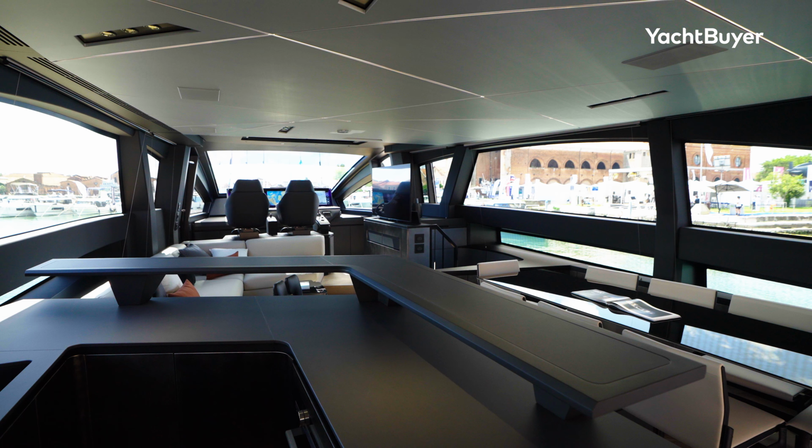We're one of the first channels in the world to be given an opportunity to drive this new Pershing GTX80, which is having its world premiere at the Venice Boat Show. Pershing is all about the driving experience, so that's exactly what we're going to do. And once we've driven it, we're going to give you a full tour of the decks and interior. So let's not hang around, let's get going.